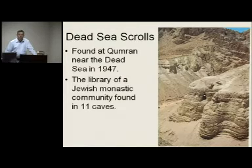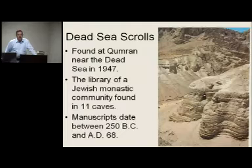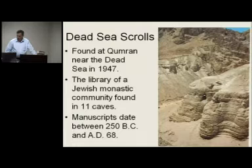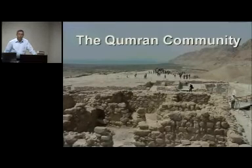The manuscripts at Qumran date between 250 BC and AD 68. So the manuscripts at Qumran date 1,000 years earlier, basically, than the manuscripts that we had before 1947. And that's why they're so important in studying the history of the text. We talked about the Qumran community, the Essene Jews that withdrew there, and it's very interesting to study some of their community documents.